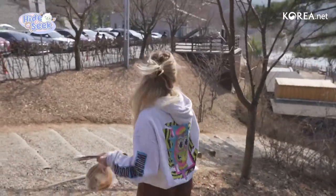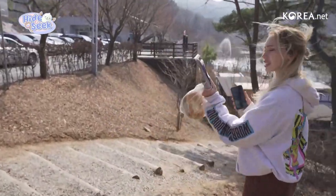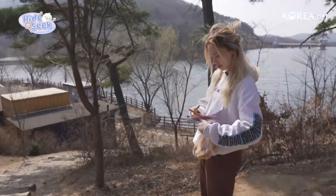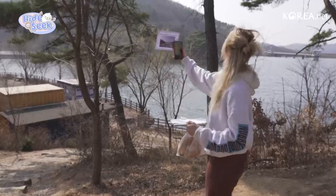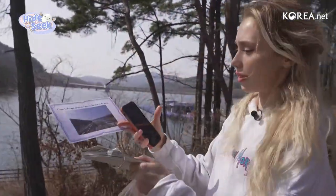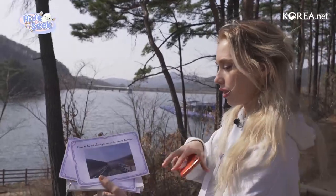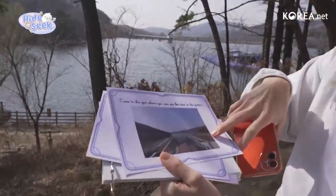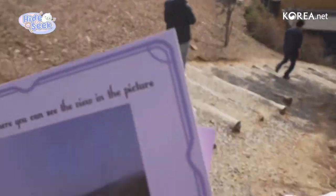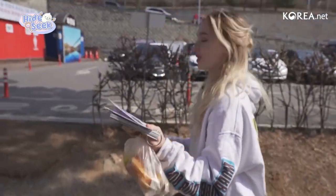Muchas gracias, amiga. So we're gonna look for the spot. Let's see what it says. Come to the spot where you can see the view. Oh, I see the dock. I see the blue dock on this side here, this little corner. You can see, so maybe it's here? I don't know. Let's go check. I feel like we're close.